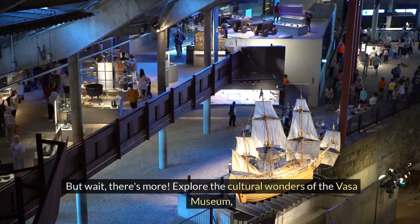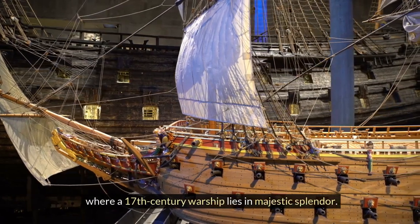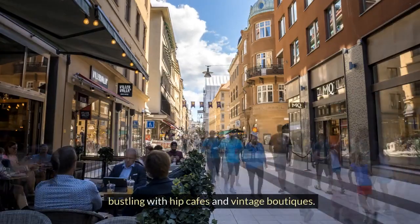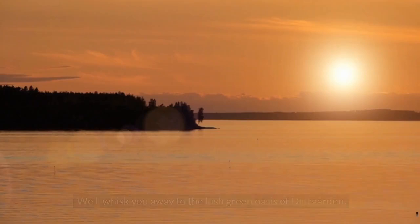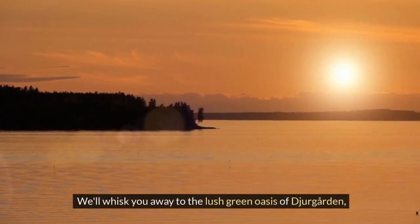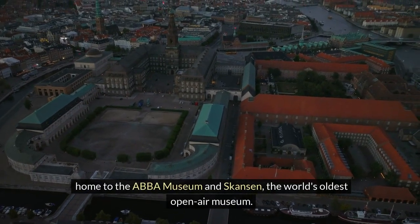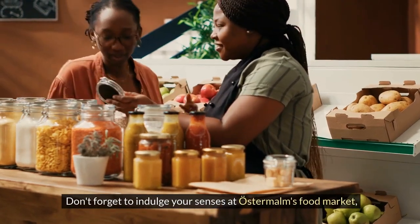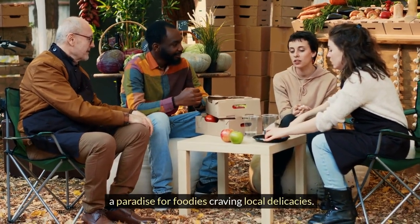Explore the cultural wonders of the Vasa Museum, where a 17th century warship lies in majestic splendor. Feel the pulse of modern Stockholm in the trendy neighborhood of Södermalm, bustling with hip cafes and vintage boutiques. And that's just the beginning. We'll whisk you away to the lush green oasis of Djurgården, home to the ABBA Museum and Skansen, the world's oldest open-air museum. Don't forget to indulge your senses at Östermalm's food market, a paradise for foodies craving local delicacies.